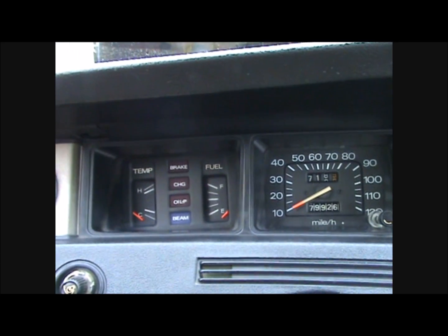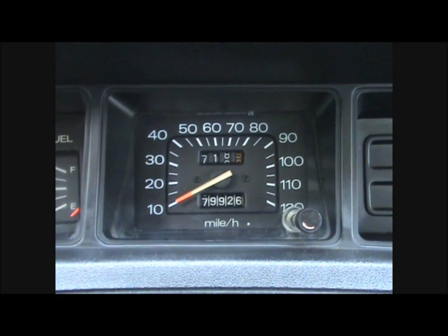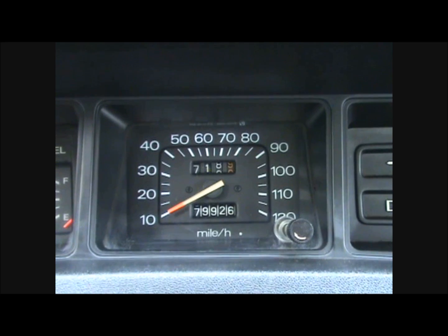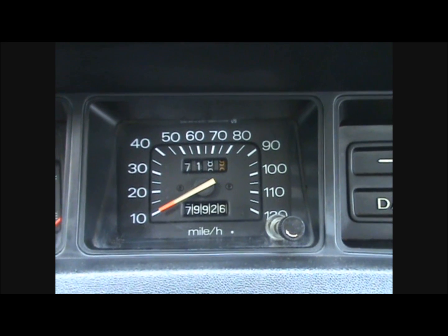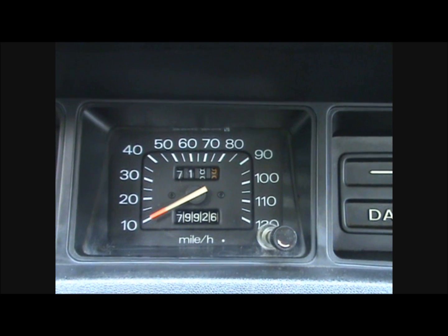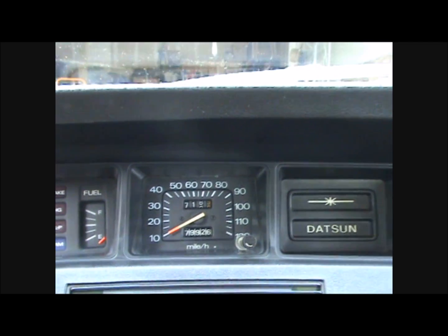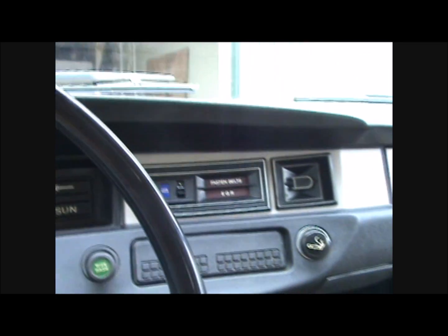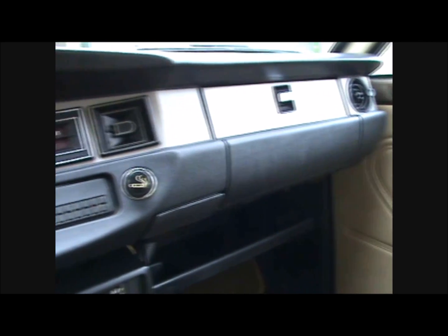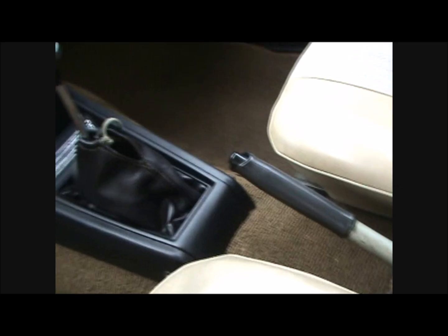Here again, you can see just your instrument cluster, everything's nice. And these are the original miles. 79,926. By the time you get the car, it'll probably be just over 80,000, because I like to drive it. But I only drive it on nice days. I'll be sad to see this car go.